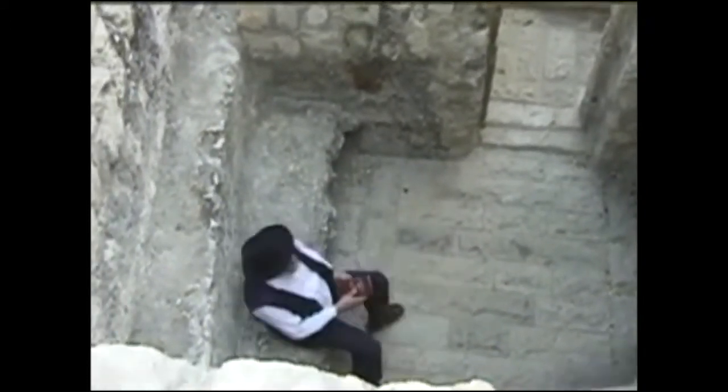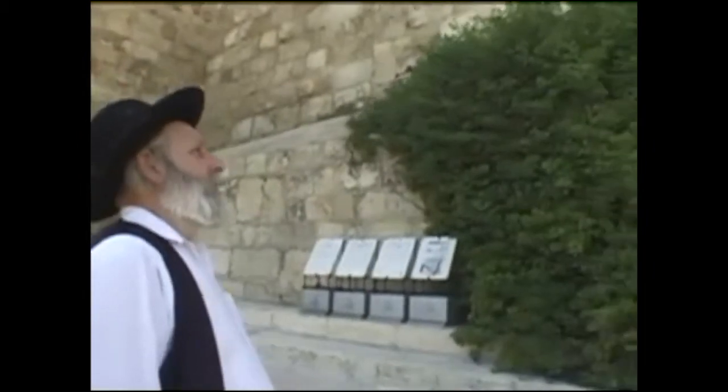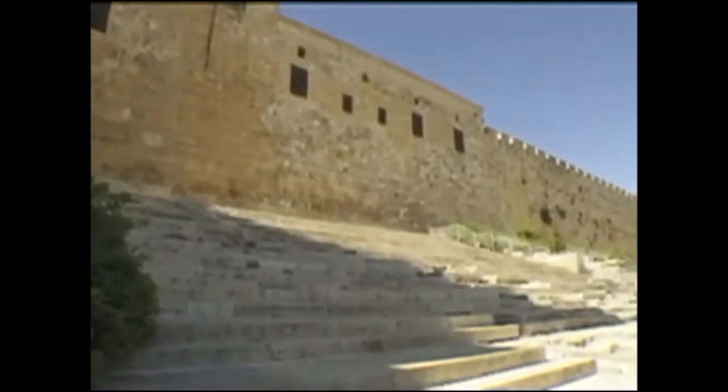Here we are now, walking up the steps that 2,000 years ago pilgrims made pilgrimage on, from all parts of the land of Israel and also from other parts of the world, who came to make the pilgrimages. This was the main entrance to the Temple Mount.